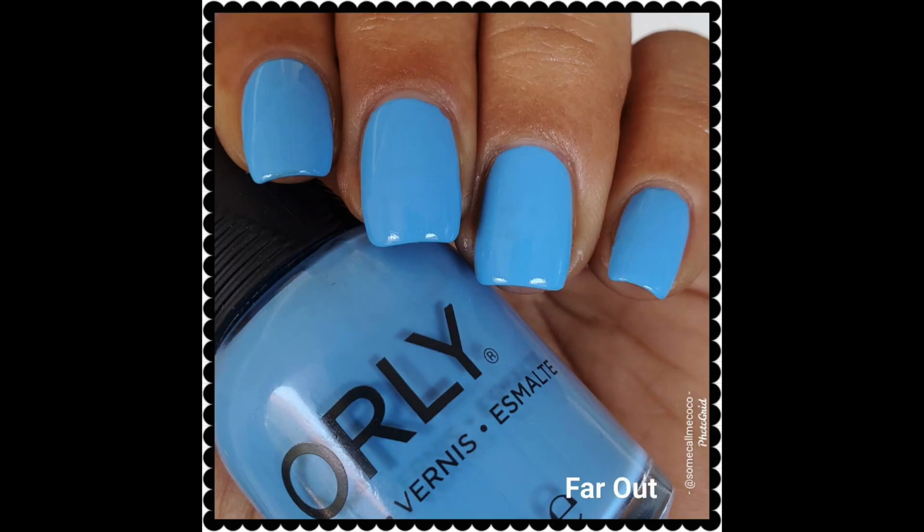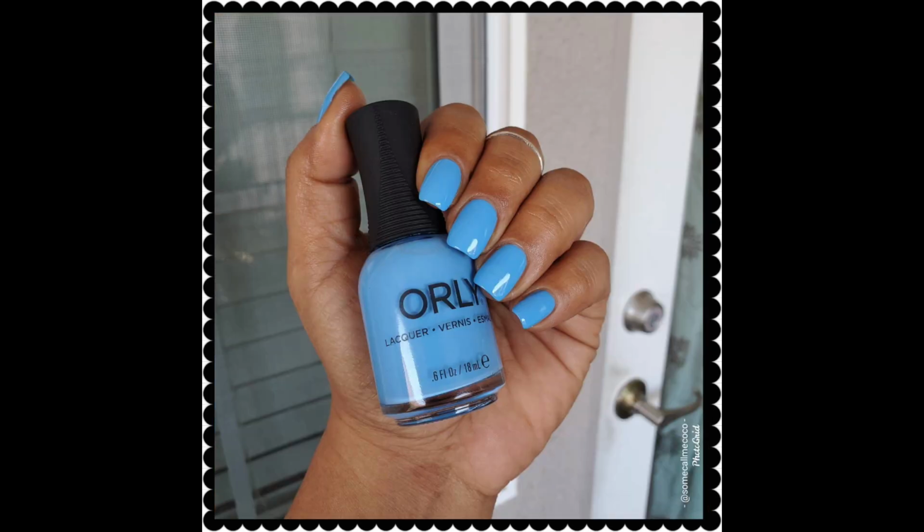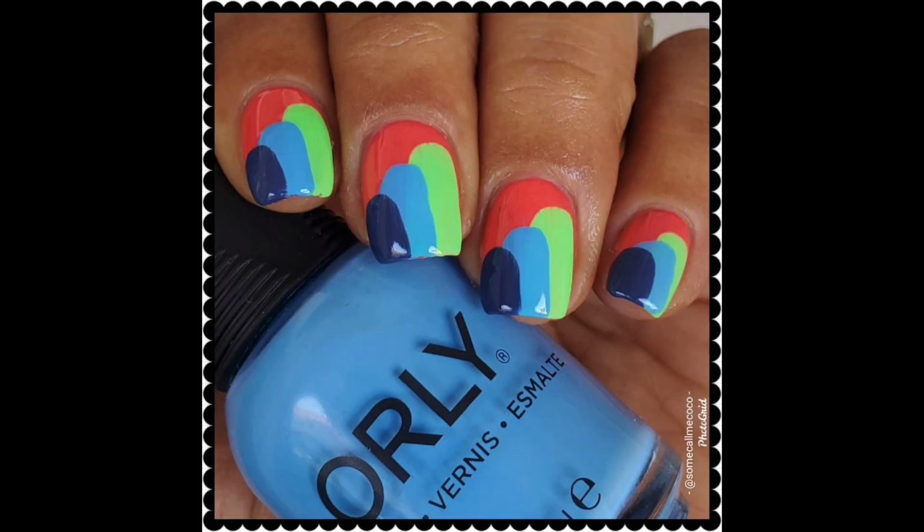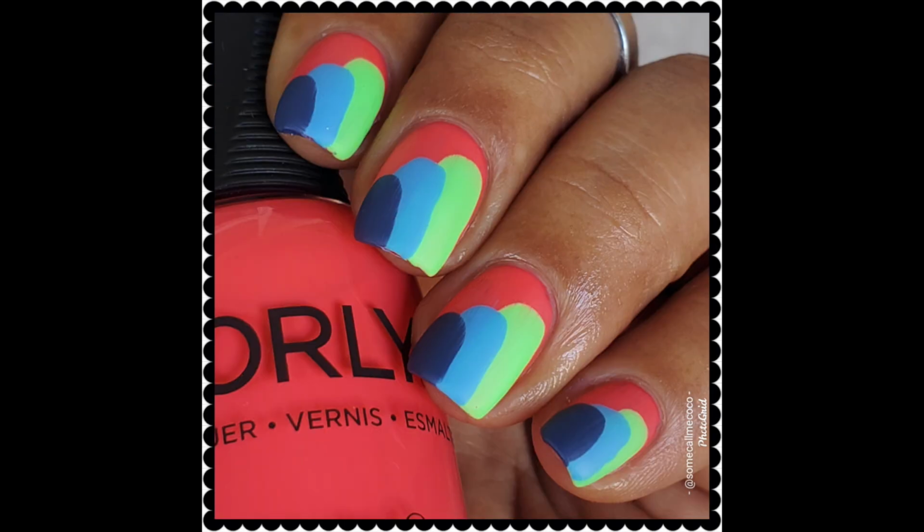I have 4 Orlys to talk about. This one was hard because I wanted to bring out the neon yellow, and I also wanted to bring out their neon green. But when I look at the whole collection, although I love them, I was thinking to myself, which polish am I gonna really reach for often, and that's Far Out. For sure. Great formula for this one. 2 coats, I think, is what it took. I said I wasn't going to talk about formula, and here I am talking about formula.